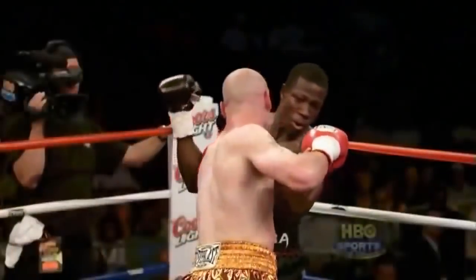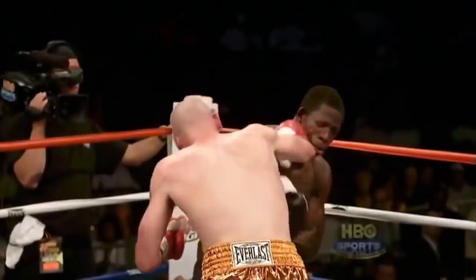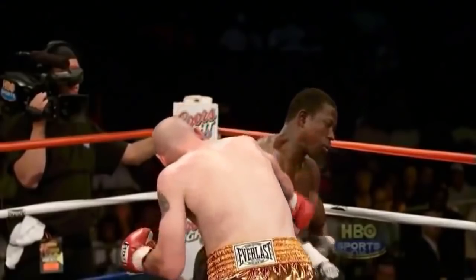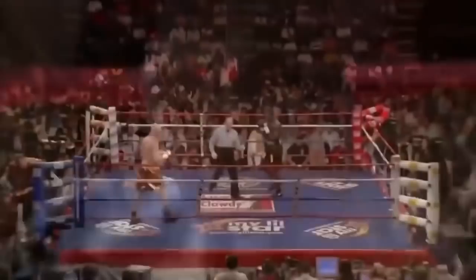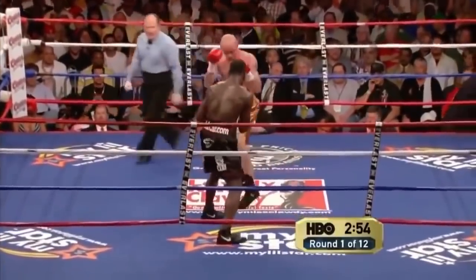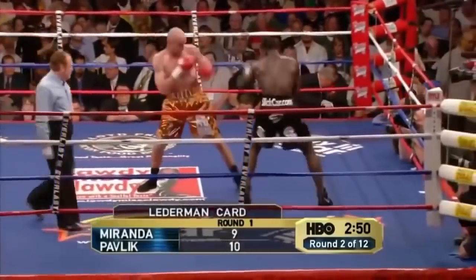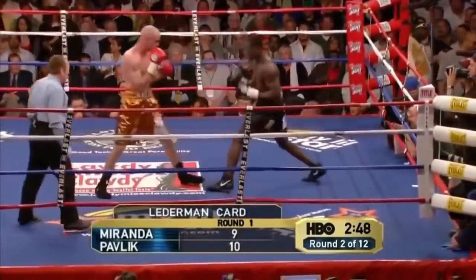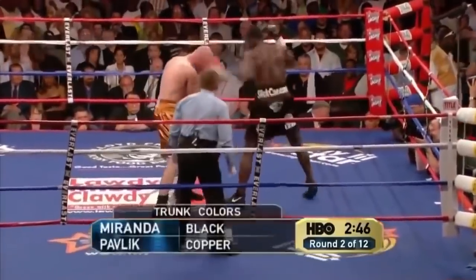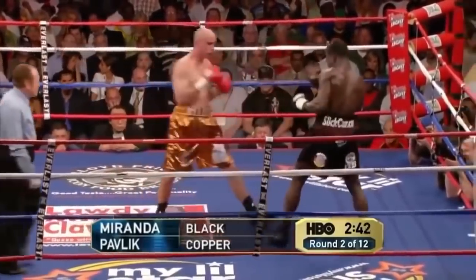And here we see Pavlik landing a straight right hand right on the button. And this is what he needs to do in the fight, throw straight punches. I don't know that Miranda has ever walked into that kind of consistent explosion before, and he seemed a little bit confused when he went to his corner because he wasn't able to do what he wants to do against this fighter.